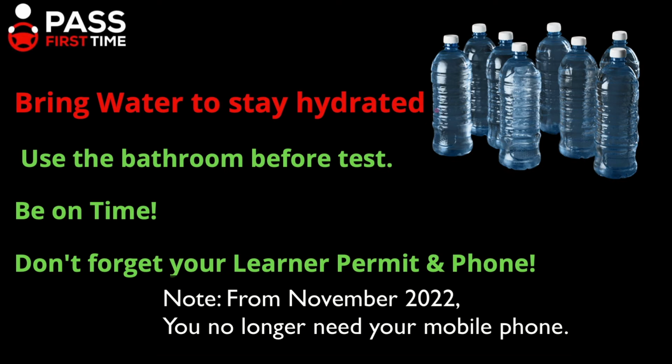Leading us to the next tip, which is be on time. Don't be rushing in late. That will add to your stress levels. Be on time so that it's a very relaxed procedure to arrive and go in for your driving test.